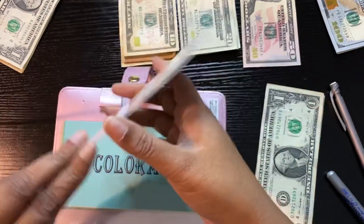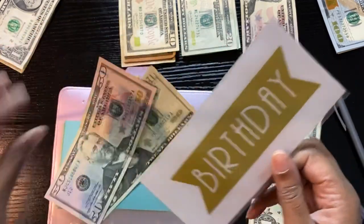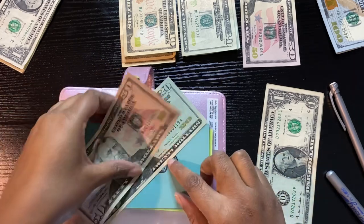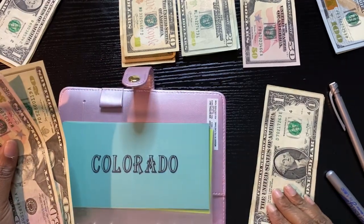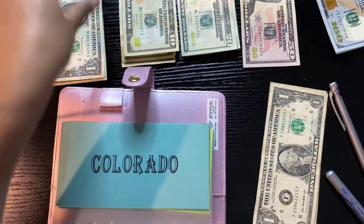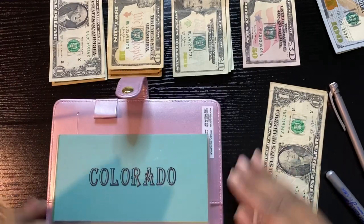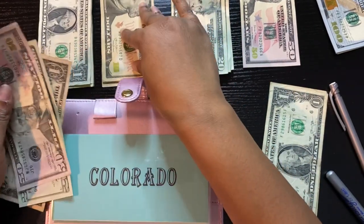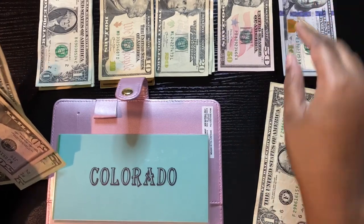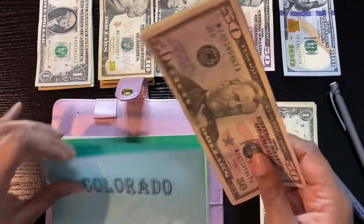Colorado, my boyfriend really wants to go skiing. So birthdays for me and my boyfriend, our birthdays are a couple days apart from each other. And I'm going to put it into Colorado because I want to go to Colorado for our birthdays. I think it'll be fun. Let me straighten up this money. Y'all probably like, she over here got this money all crooked. We can't see nothing. And she just want to talk. My bad, y'all. I didn't mean it. So now it has $71 in here.